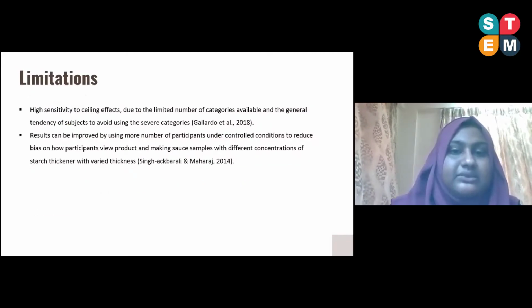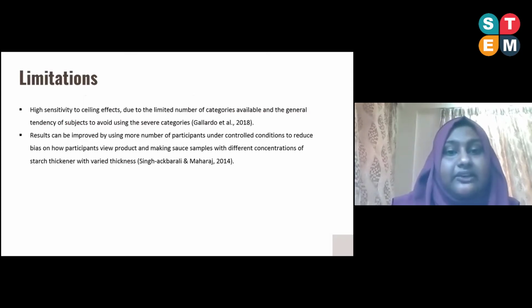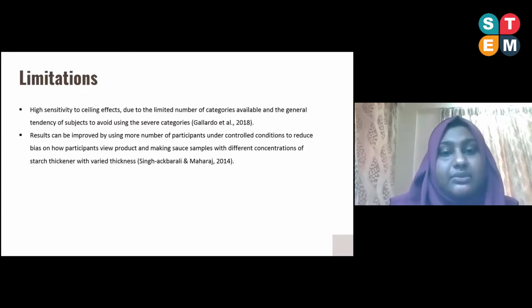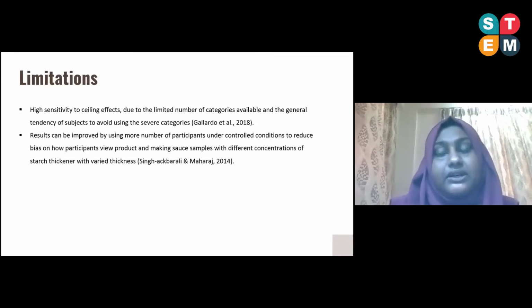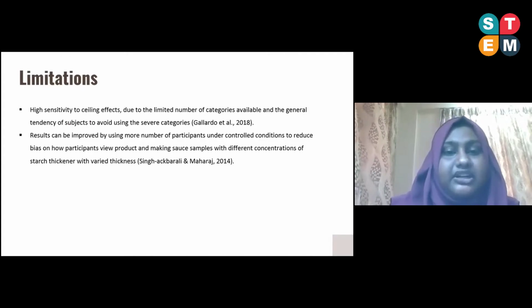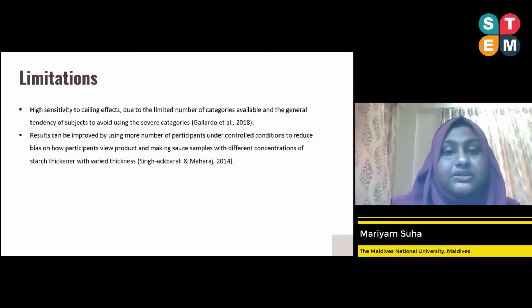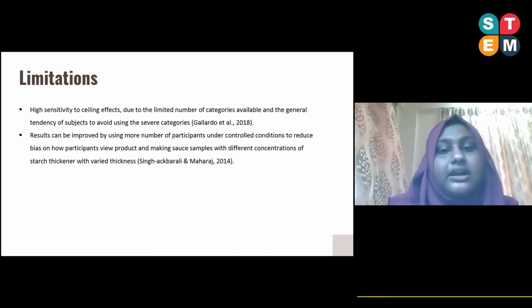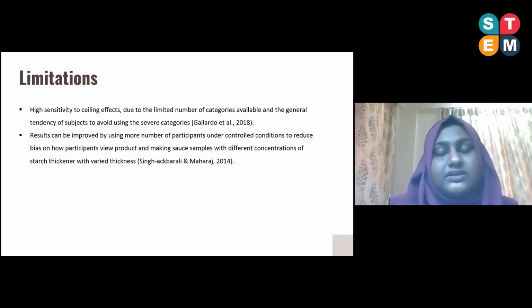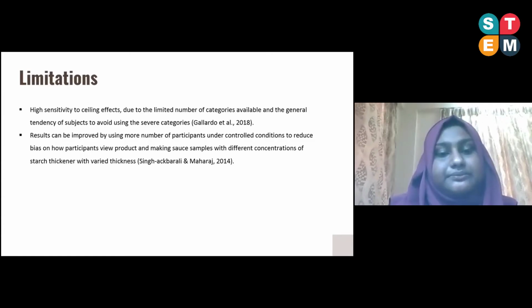Our study has some limitations, as it has very high sensitivity to scaling effects due to the limited number of categories available and the general tendency of subjects to avoid using the severe categories. Our results can be improved by using more participants under controlled conditions to reduce bias on how participants view the product, and by making sauce samples with different concentrations of starch thickener with varied thickness.